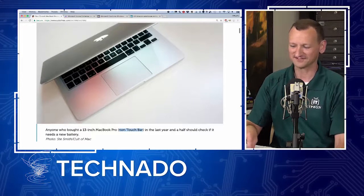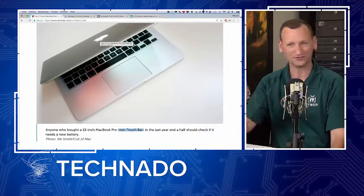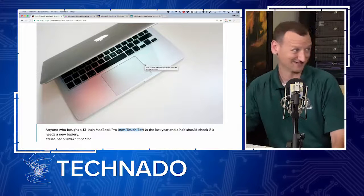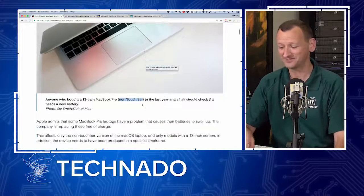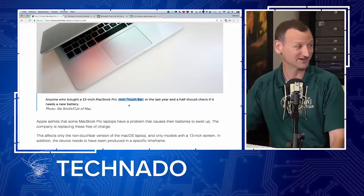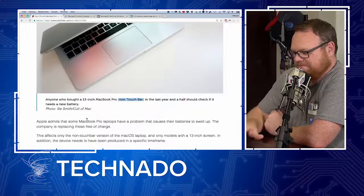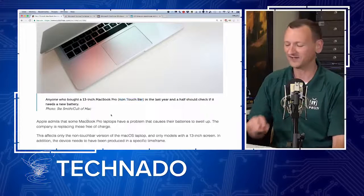So this one, see how it's got the illuminated Apple on it? That's the old one. The new ones just have the metallic Apple image, which is what I have. And it's the non-touch bar one, which I, of course, have the non-touch bar. You actually have touch bar on yours. I've dodged the bullet, yes. Yeah, spoiled. So I have no touch bar. So that means I fall within it.